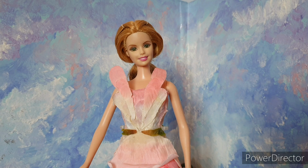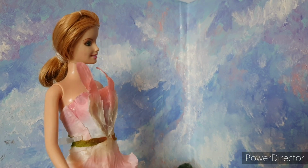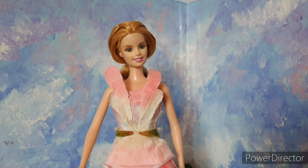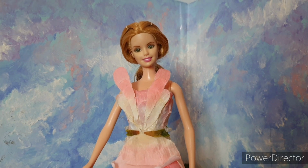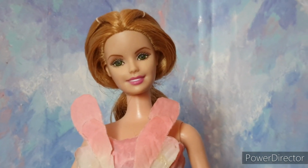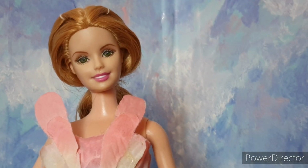So what I did is that I did her hair in a very cute way like Elena has it. I tried to make it as accurate as possible. The color is not as accurate, but that's okay. The face is also very pretty. I made green eyes for her. The original had brown eyes, which I also like. Alright, now she has green eyes.